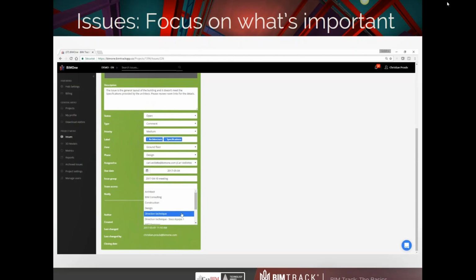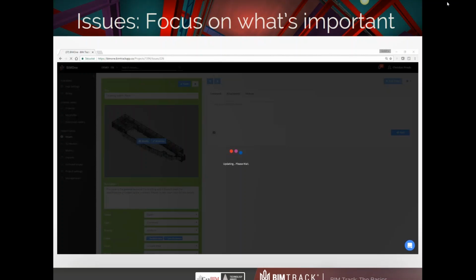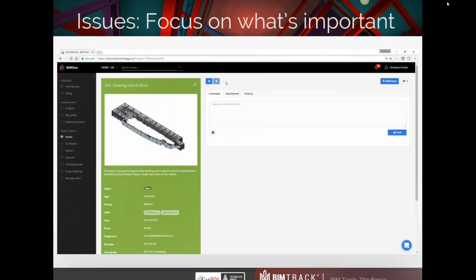Comments are also available. You can add attachments of any type of document and review the issue history with the old and the new value. So if I save this, comments, add a comment, add an attachment, and review the history of the issue.